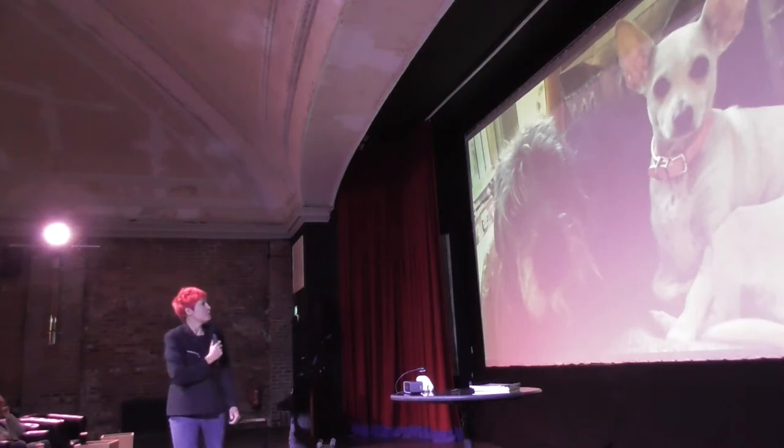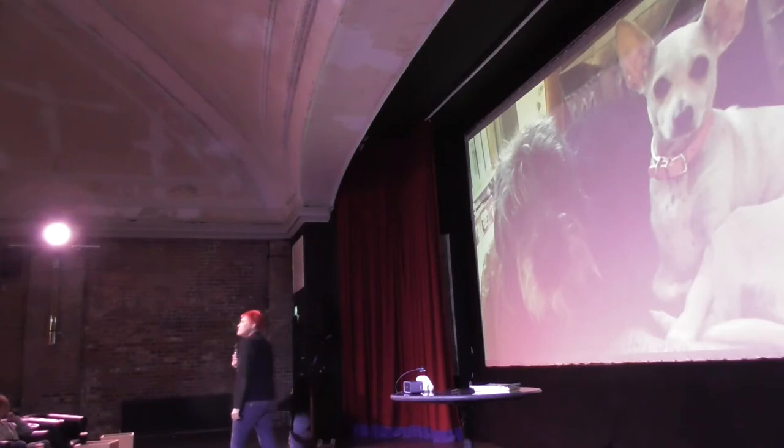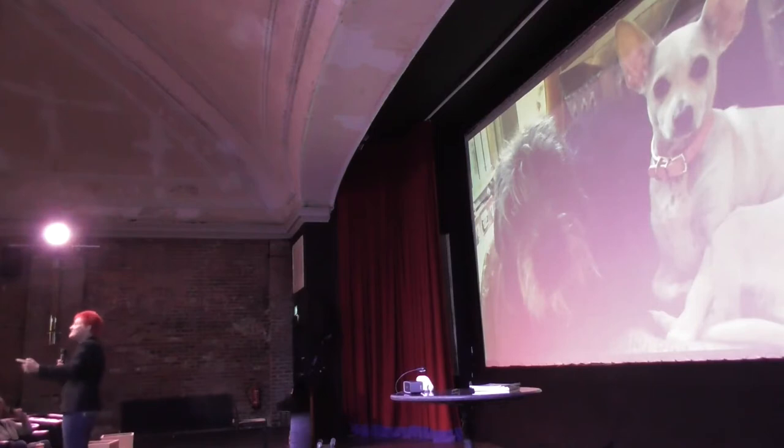This is Shep and Lulu. We've had Shep for six months, we've had Lulu for about a week, and they are the most divine creatures. We certainly believe that live animals are better than dead animals anytime. We don't eat animals, and we don't believe in shooting them to put them in boxes, and this is how we roll. So this is Shep and Lulu.